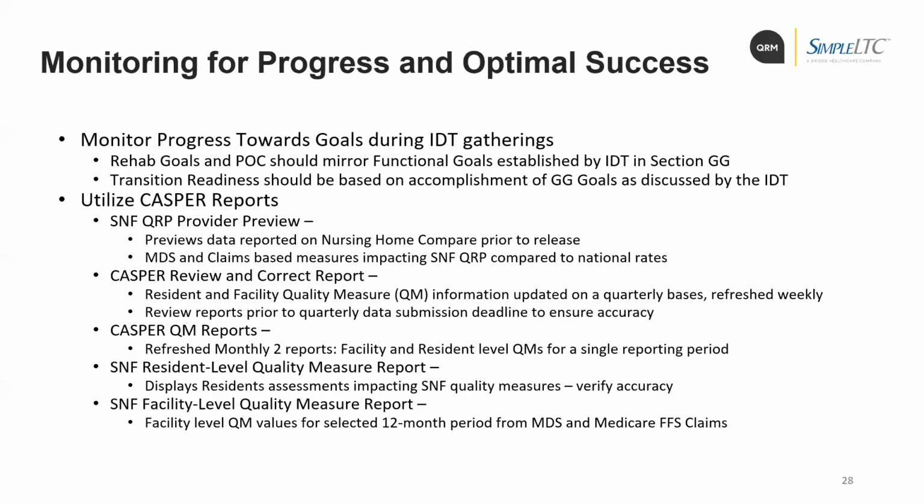So it's important to monitor the progress towards these goals, in my opinion, at least weekly, if not daily. It doesn't have to be formal, but it is a good idea to collaborate and document where the patient is at functionally according to the team. It has to be a collaborative effort.